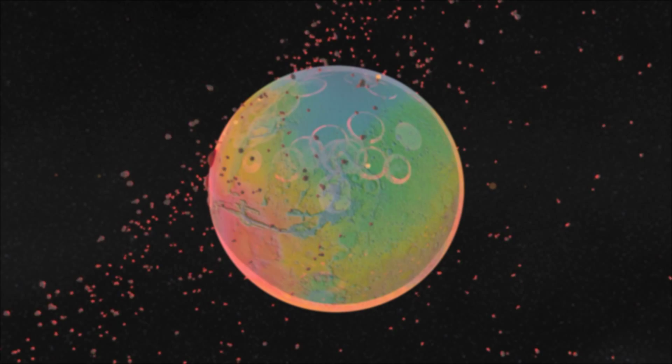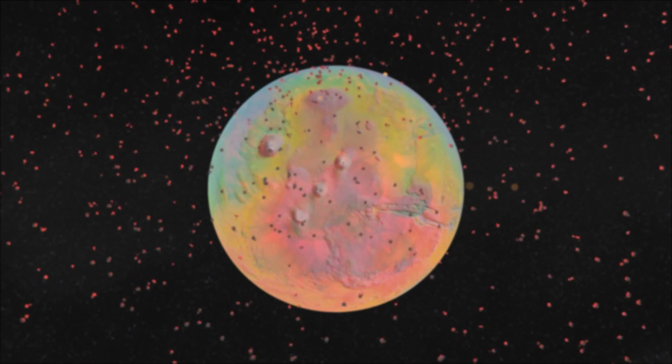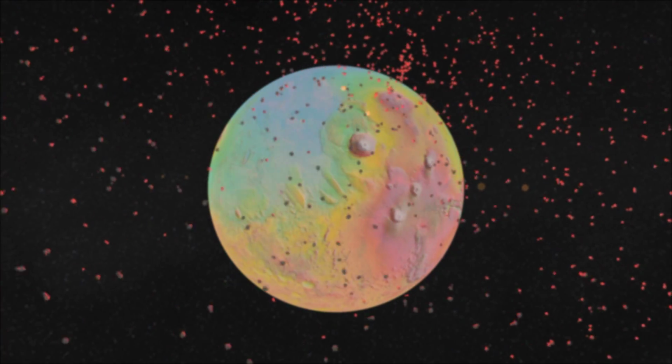This little planet is now recognizable as Mars, and leaves Jupiter's realm to become the fourth planet of the Sun.